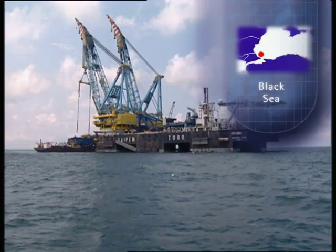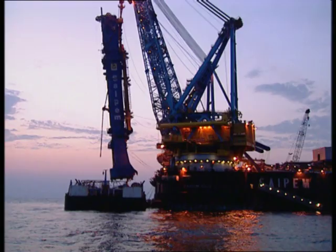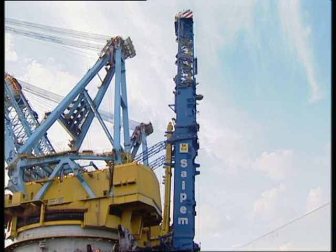After the crossing, the Saipem 7000's J-lay tower is reinstalled, readying the vessel for the demanding project ahead. A project to bring gas to Turkey to ensure a promising future for the country's fast-growing economy.